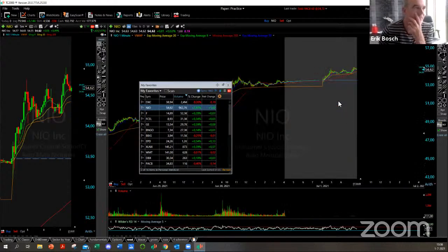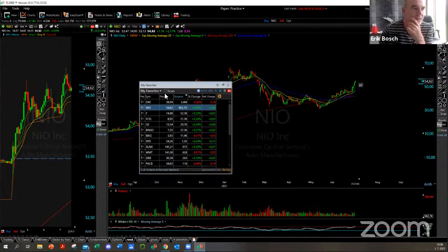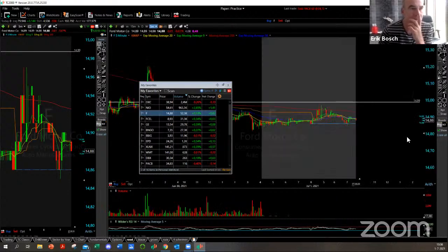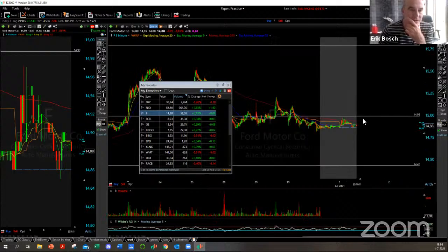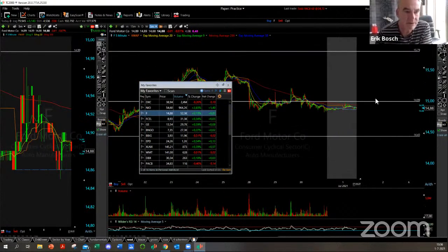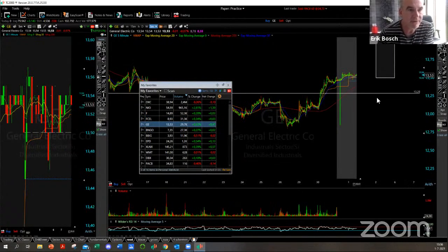NEO, trading up, trade that one on price action, no difference there. Ford's, trying to get above that 15 again, but having a hard time doing that. So the levels for Ford are 14.43, 14.99, 15.79. FCEL, 877, 851, 912 levels. GE, anything above 1328 is something on the long side for me.